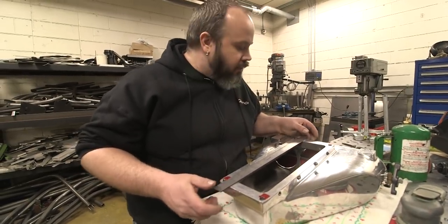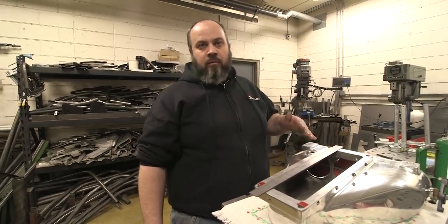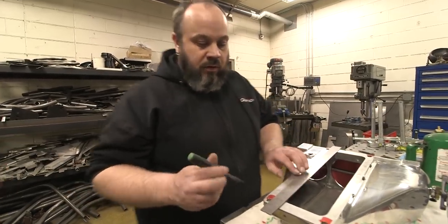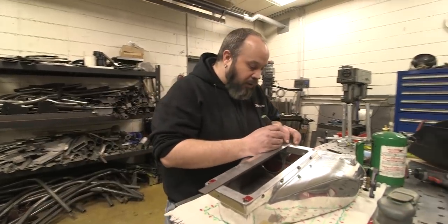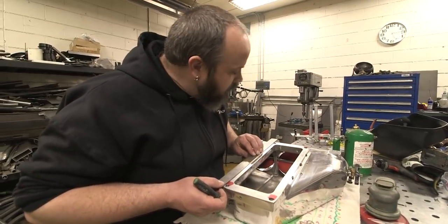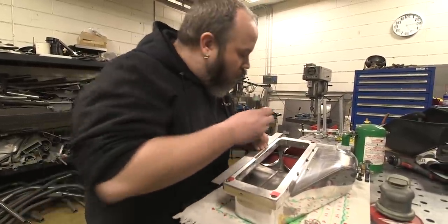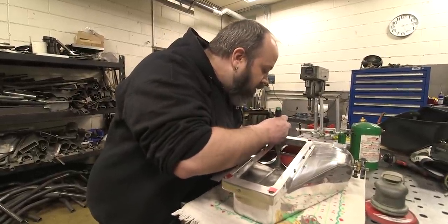For one reason or another, the bird catcher or hat, air scoop, whatever you want to call it, just doesn't fit our opening. It did fit at one time, but since it's been in paint, we had our intake actually fabricated and built. So, something went wrong there. I guess it really doesn't matter what went wrong or whose fault it is. We just gotta fix it. It's not a huge deal.